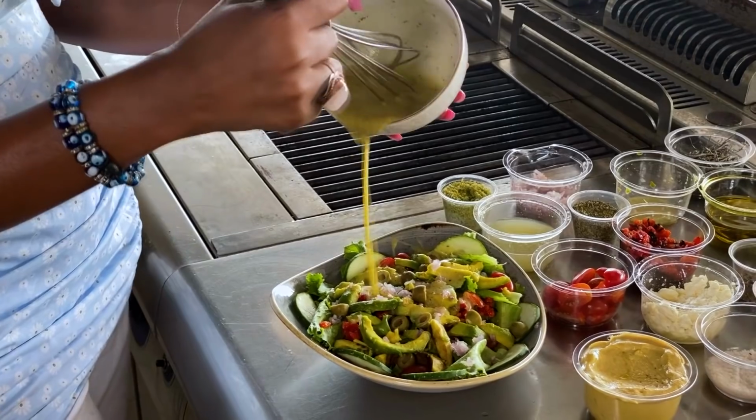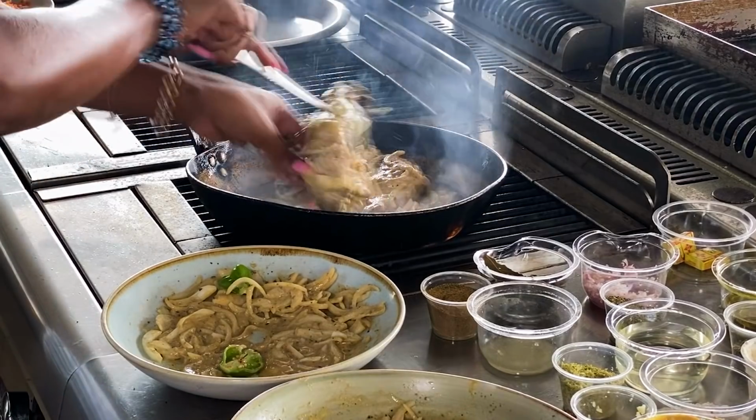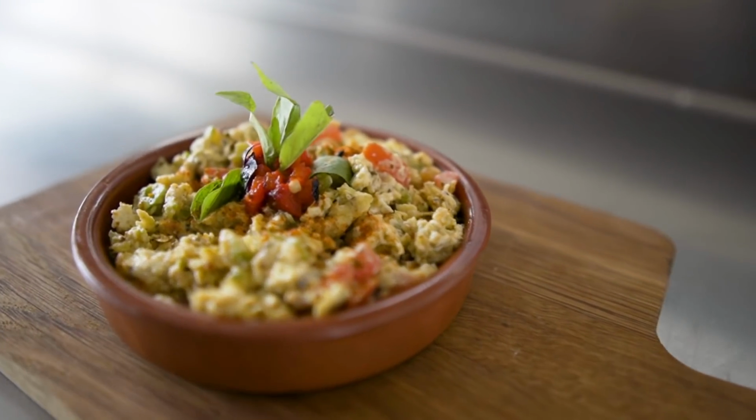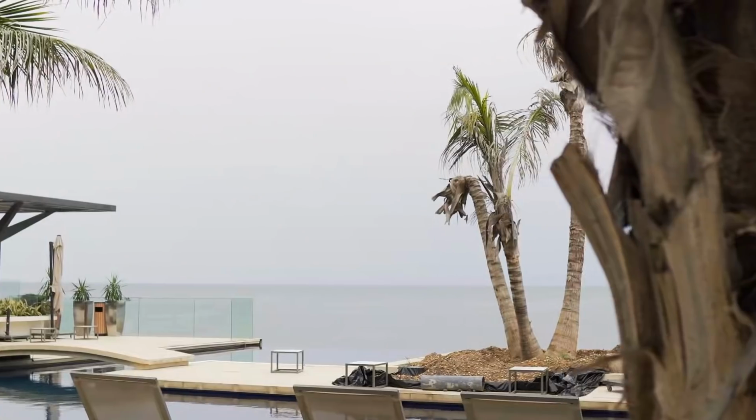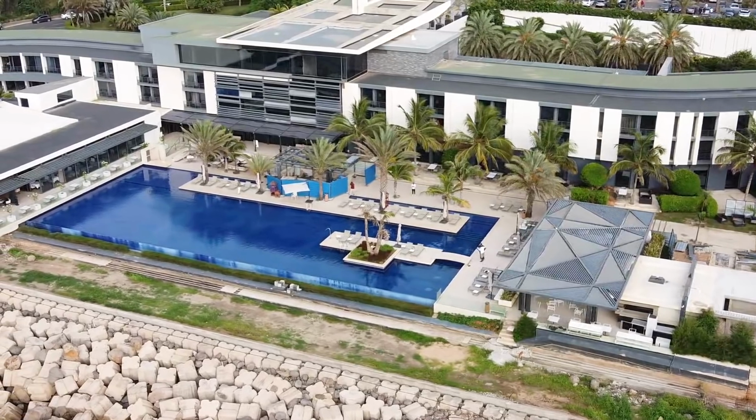No, no, no. Today I'm going to be showing you how to cook some delicious, delightful, and delectable recipes for breakfast, lunch, and dinner. Because let's face it, you are the most important person in your life. You might as well treat yourself. And that's exactly what we'll be doing today from the beautiful Radisson Blu in sunny Dakar, Senegal. Let's get to these recipes.